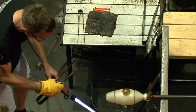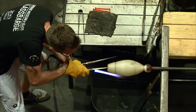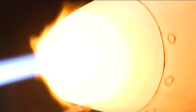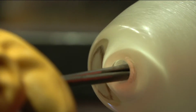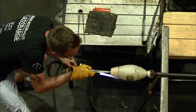But he's making a hole in the bottom for 2 reasons. One, we want to be able to put a light in there, so by making a hole now, he can put the light inside. But also, when we put the punty on, the temporary handle, it's going to be what we call a blow punty. So it'll be on a blowpipe as well. It'll be a hollow connection, so that as we're working and shaping, if you need to, you can add a little bit of air to the top.